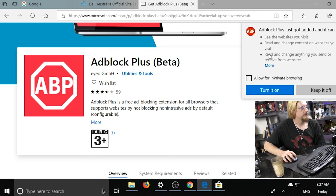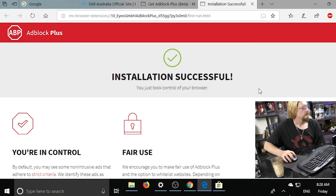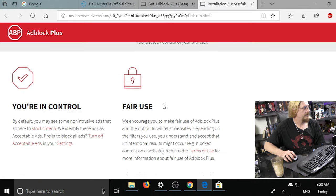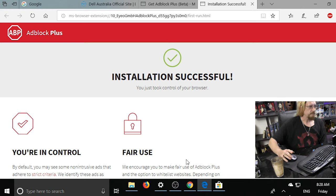So we just hit launch and turn it on, and now that's a whole bunch of protection there. If you're on Chrome, Firefox, whichever browser you use, they all have the same thing. That's going to get rid of most of the pop-ups, all the ads down the side of things, and basically a whole bunch of the other annoyance. It's not really going to protect you from these sites completely.